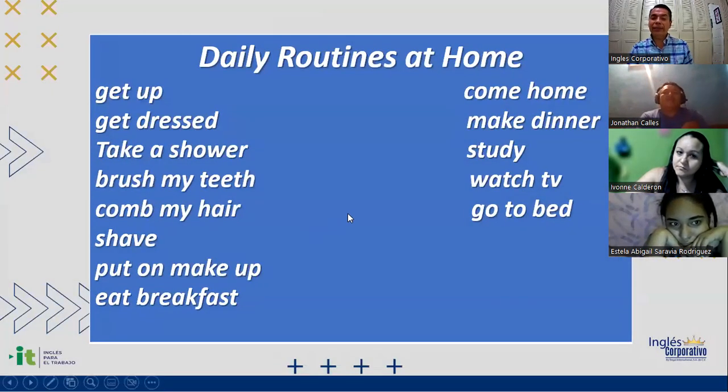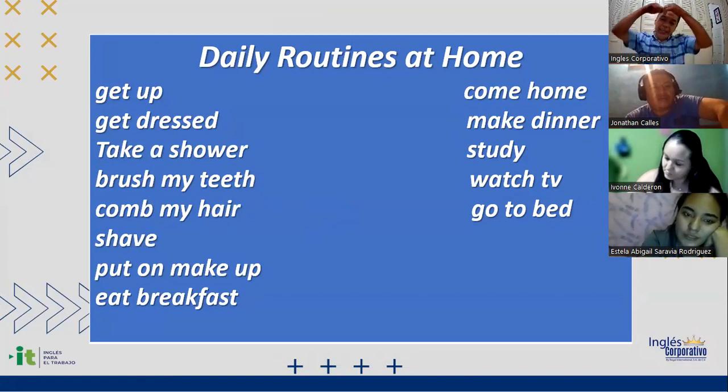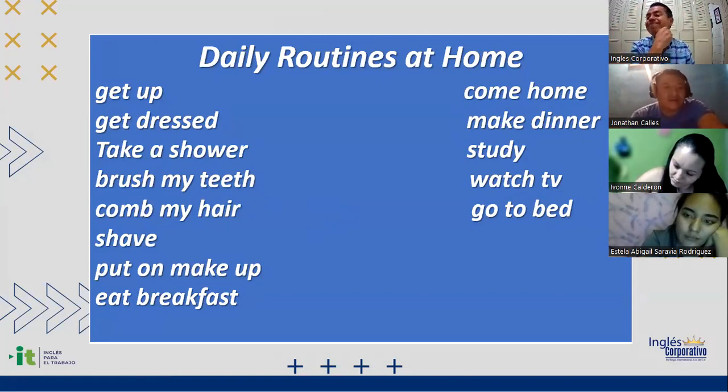Ahora vamos a casita. ¿Qué cosas hacemos en la casa? Listen, please. Get up, nos levantamos. Get dressed, nos vestimos. Take a shower, nos bañamos. Brush my teeth, comb my hair, shave, put on makeup, ponerse el maquillaje, bueno, eso no lo hago yo. Eat breakfast, eat or have breakfast. Nunca digan take breakfast, no, es eat breakfast or have breakfast. Luego se van a trabajar.